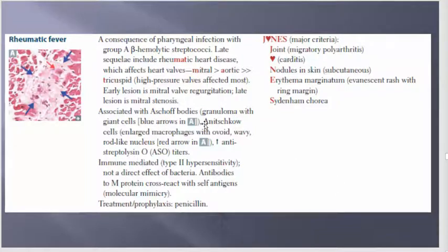Associated with Aschoff bodies, granuloma with giant cells. There's A, looks like that, with ovoid wavy rod-like nucleus, red arrow in A. So there's your red A. Increases your anti-streptolysin O. Immune-mediated type 2 hypersensitivity, not a direct effect of bacteria. Antibodies to M protein cross-react with self-antigens. Treatment, prophylaxis, penicillin. Penicillin for rheumatic fever.